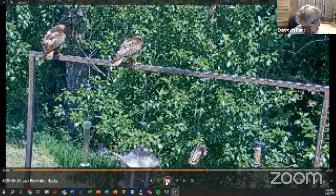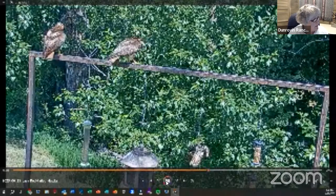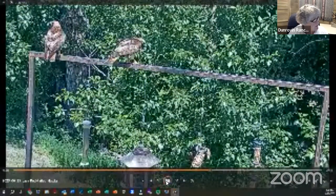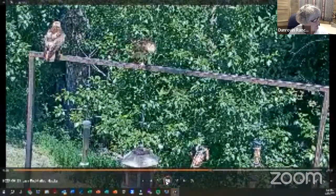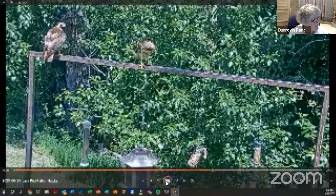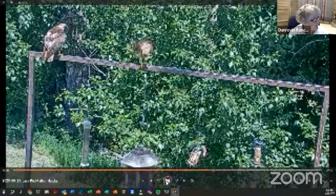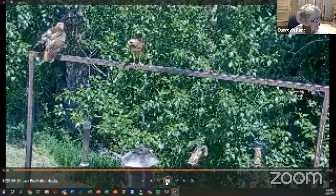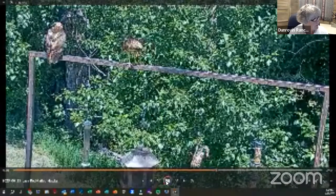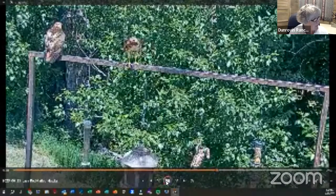I don't think this is a breeding pair, in part because the females are generally larger than the males, and these two look about the same size. I just can't help but think that these are the chicks that have come back to their natal area and are trying to set up housekeeping here around where they hatched.